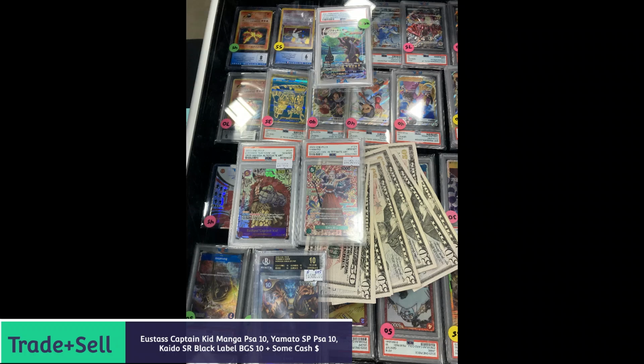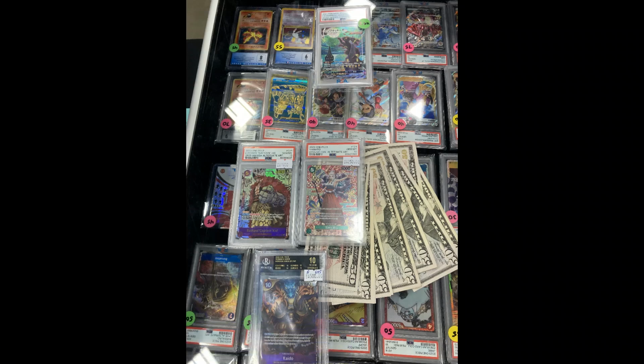And this last deal was amazing. Here's the deal that we did with my buddy Dalton. He's local here to Michigan. I traded one of my Japanese Umbreons in PSA 10, the alternate art, for some One Piece. So we ended up grabbing a Kid manga PSA 10, a Yamato SP from OP05 PSA 10 in English as well, and the third card was an English Kaido Black Label alternate art. And he did throw some cash on top, so it made sense to both of us.